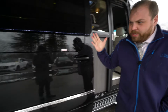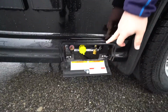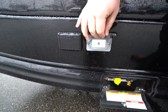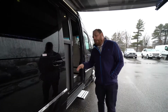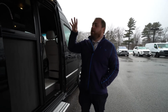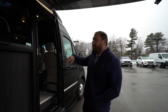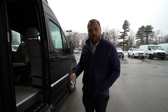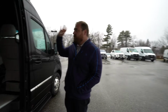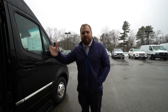Other things on the outside, on the passenger side here, we do have our LP fill, which is already open right here. And then we have the coax, and then we have some plugs. This does have liquid propane on board, which fuels both your cooktop as well as your generator and your hot water heater. So, and heat, all that stuff runs right off of the propane in the tank. You have tank monitoring systems, all that stuff, all inside. So let's go to the other side of the unit and we'll see what else it has on the outside.